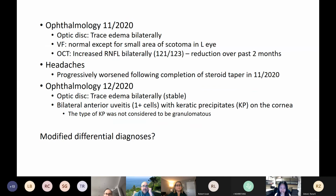Okay, so she was restarted on this 8-week prednisone taper, and again she did very well. Her headaches were well controlled. She was attending virtual school full day, full time, and then her follow-up ophthalmology exam now 2 months later in November again showed trace edema bilaterally, which was stable. Now her visual field on formal testing was normal except for the small area, now just in her left eye, not in her right anymore.